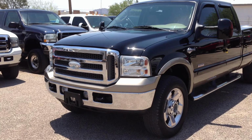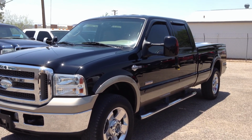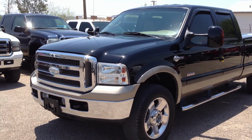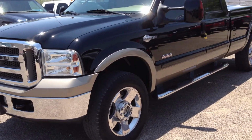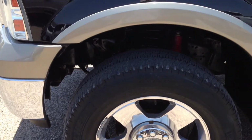I would just take out the rear center console and call it a day. My guys tell me there's like a metal plate underneath it. It was kind of ugly, so we just left it in there. Anyway, other than that, this thing is a really nice truck. Tires all the way around look like about 30% tread. They're LT 275 65 R20s. There's your Rancho suspension.